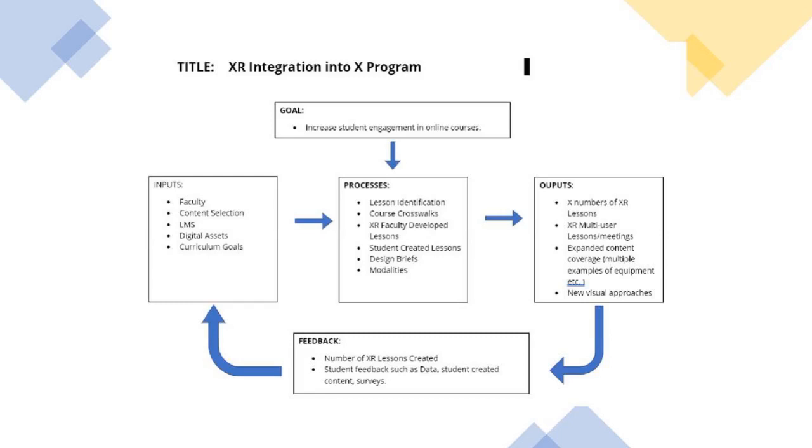Then, once you've identified that, what are the processes that are going to help us increase student engagement? Well, lesson identification. What lessons do we need to create that would be of real interest to students? Course crosswalks. Where does this fit within this welding program or other courses that may exist? And I'll show you some examples of those in just a moment as well to make this a little bit more practical. XR faculty development. Are our faculty ready to engage students using XR as a tool? So how do we train them? How do we put them into developing lessons?